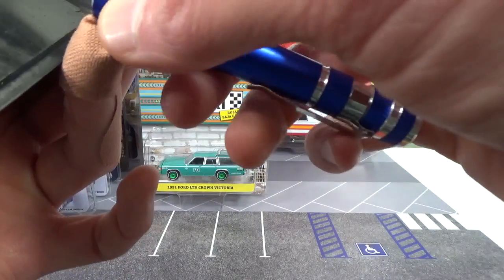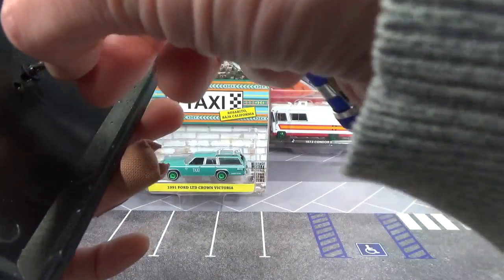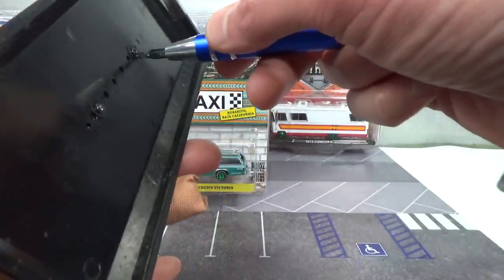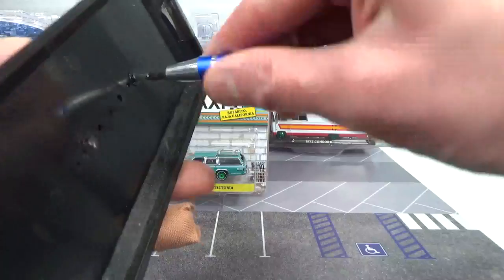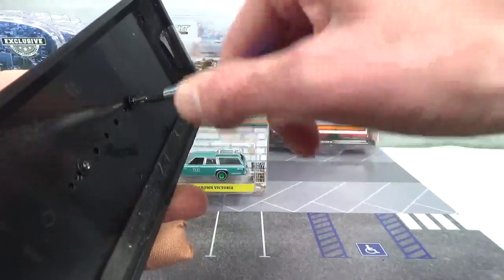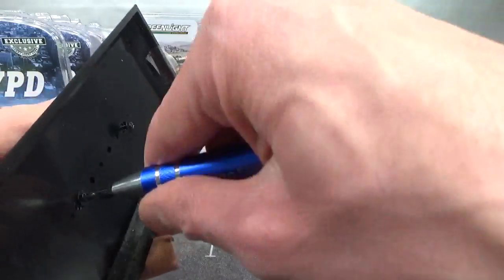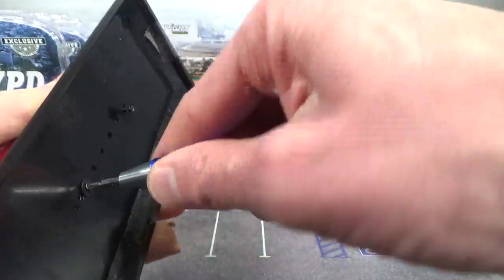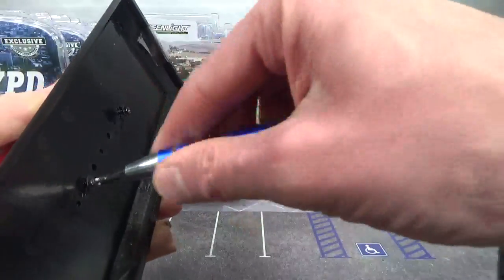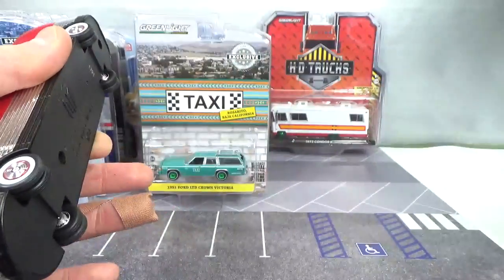I don't have, it seems like I don't have the correct bit for this. Let me check another one. Yeah, this will be better, I think. Okay, there we go.